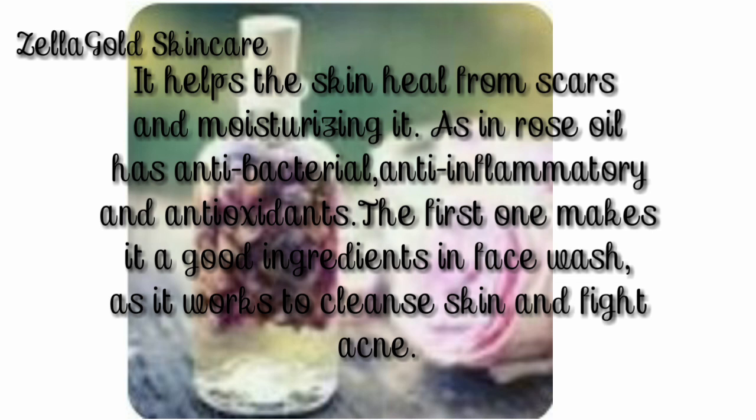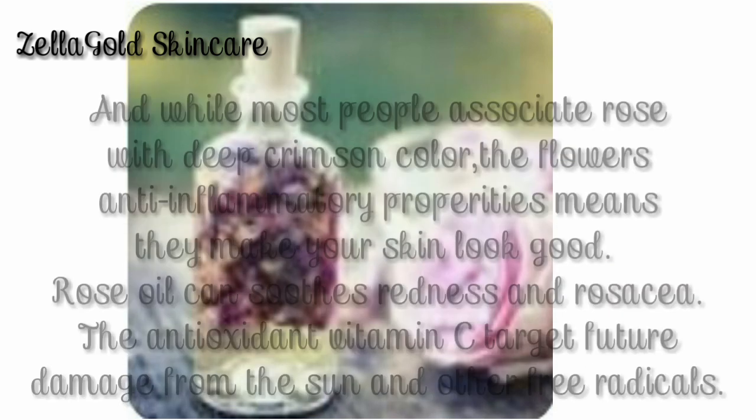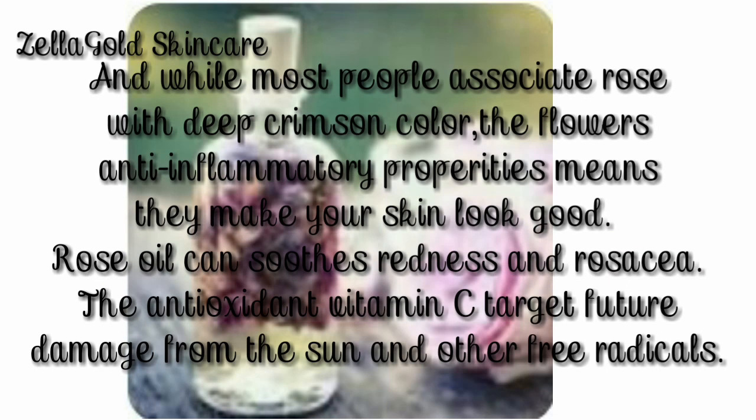And why do most people associate roses with a deep crimson color? The flower's anti-inflammatory properties mean they make your skin look good. Rose oil can soothe redness and reduce rosacea. The antioxidant vitamin C targets future damage from the sun and other free radicals.